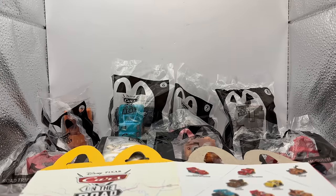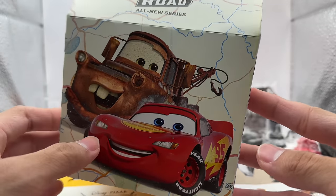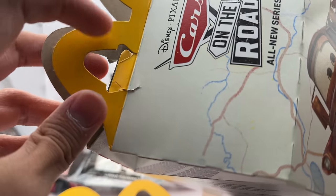But yeah, my best box for sure, by far, has to be probably this one. McQueen's vibrant, Mater's vibrant, the map is vibrant. Yeah, this one is definitely my best box. Unfortunately, it did tear a little bit there. I think this might have been the very first box I got.